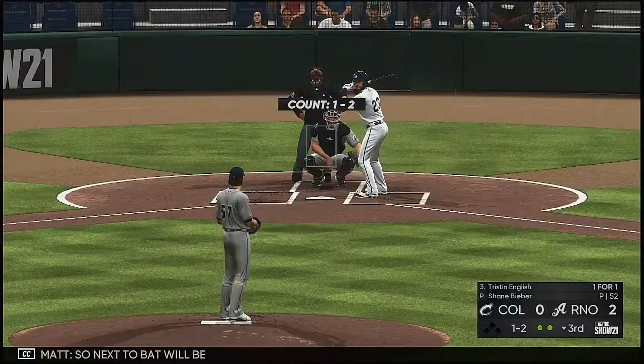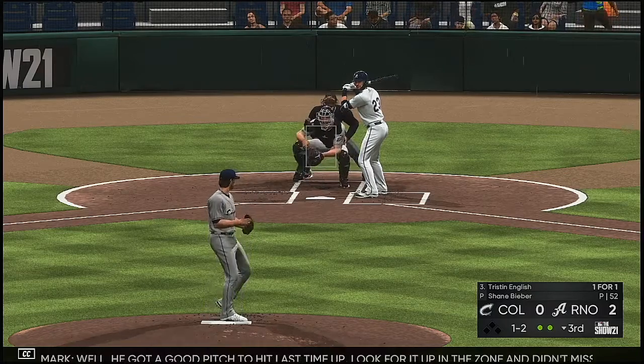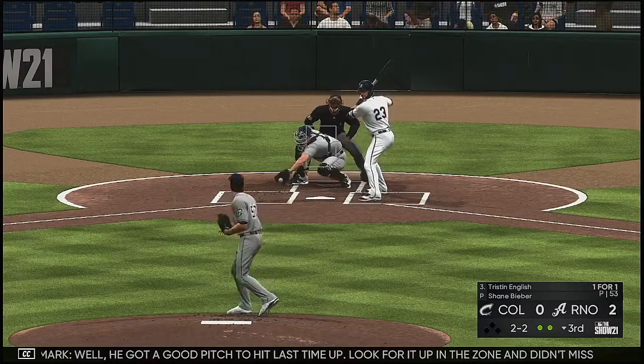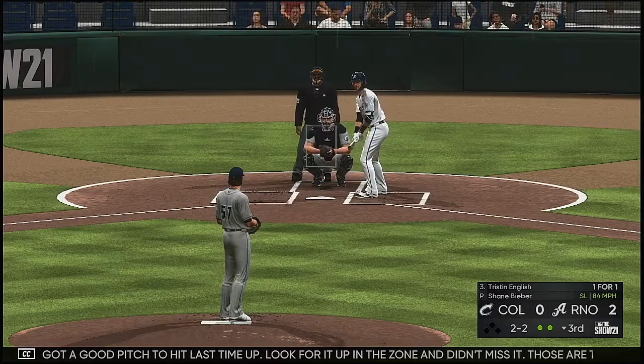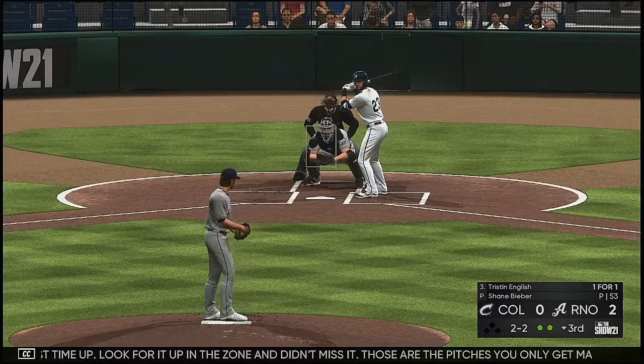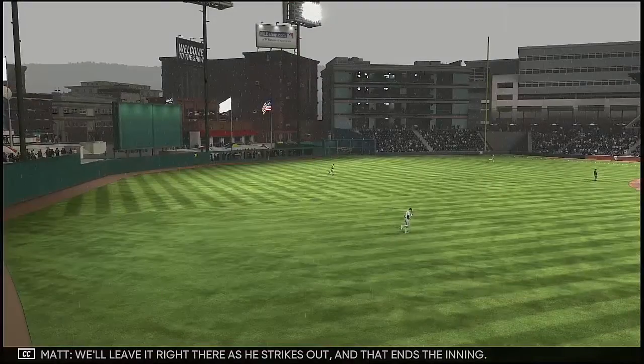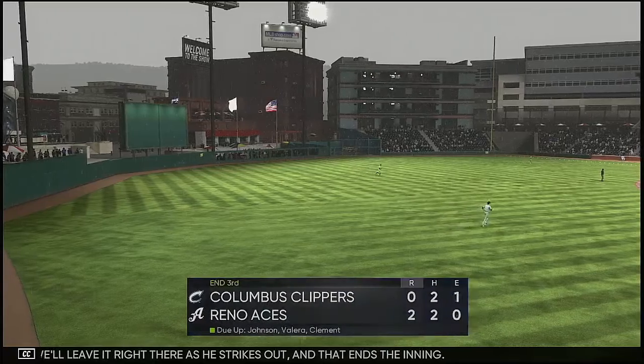The first baseman. So next to bat will be Preston English. He doubled his last time up. Well, he got a good pitch to hit last time up. Looked for it up in the zone and didn't miss it. Those are the pitches you only get maybe once an AB, maybe once a game, maybe once a week. So he's certain. We'll leave it right there as he strikes out, and that ends the inning.